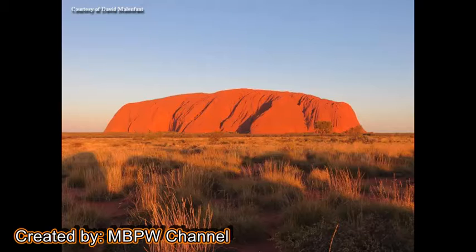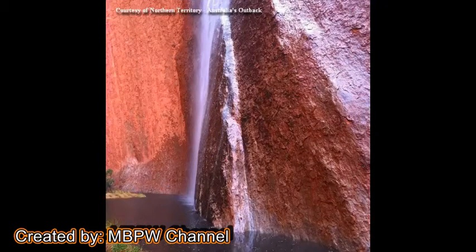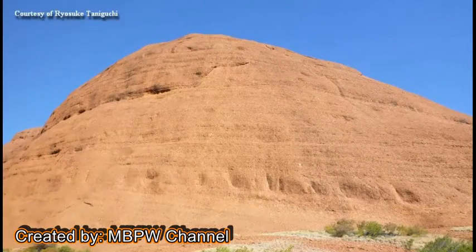The area around the formation is home to an abundance of springs, waterholes, rock caves and ancient paintings. Uluru is listed as a UNESCO World Heritage Site. Uluru and Kata Tjuta, also known as the Olgas, are the two major features of the Uluru-Kata Tjuta National Park. Uluru is one of Australia's most recognisable natural landmarks.